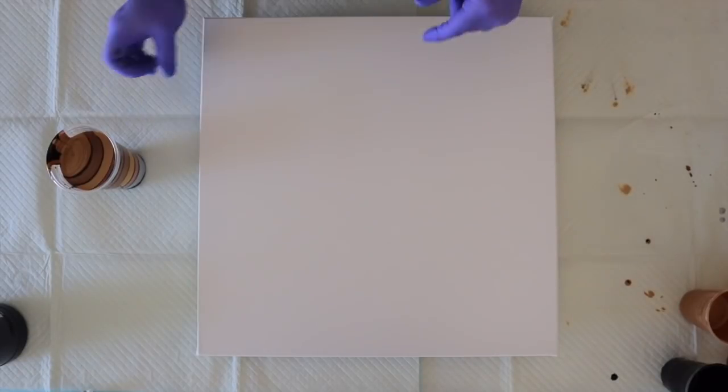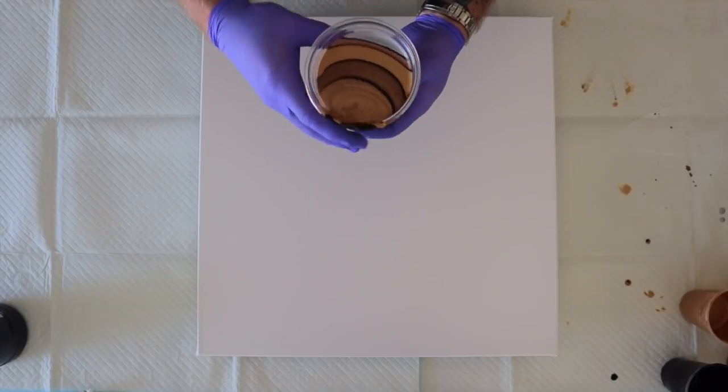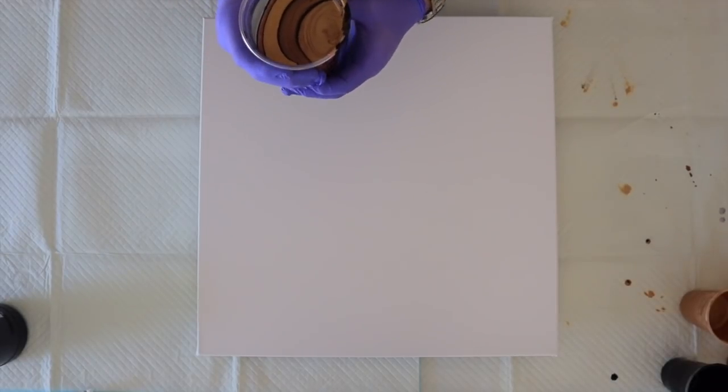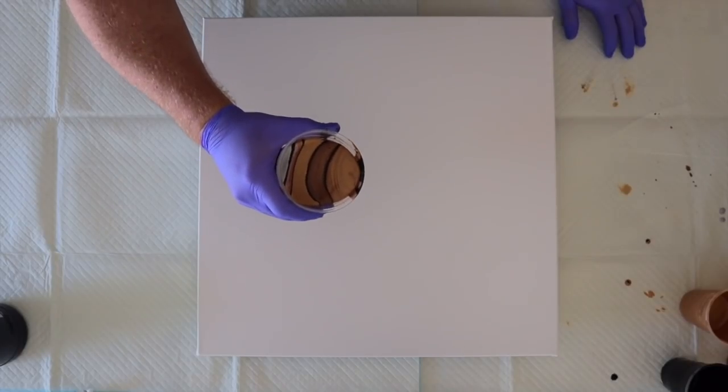All right, guys, so I have my layered cup right here, which I'm so excited about. It was actually Qui-Gon Jinn who said your focus determines your reality. So if you can focus, then you can do it. Well, this is going to be my reality. Focus onto this canvas. All right, here we go.